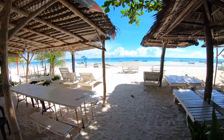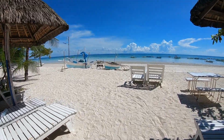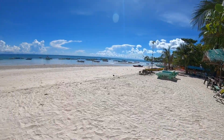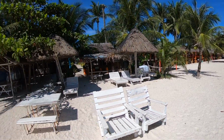So we just arrived at SF Cantina on Bantayan Island. I have to say this is my favorite beach so far as beaches go in the Philippines, right here. Look at that beach. So nice, warm and sunny.